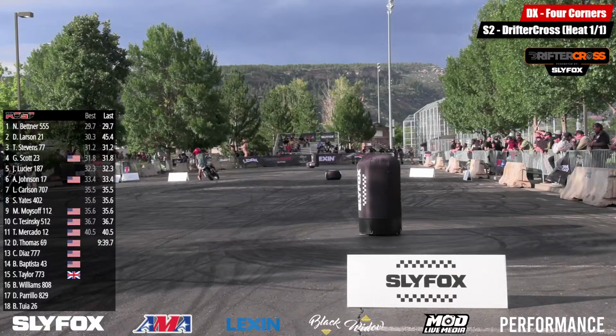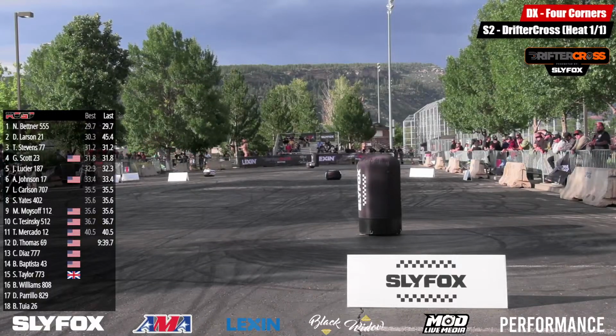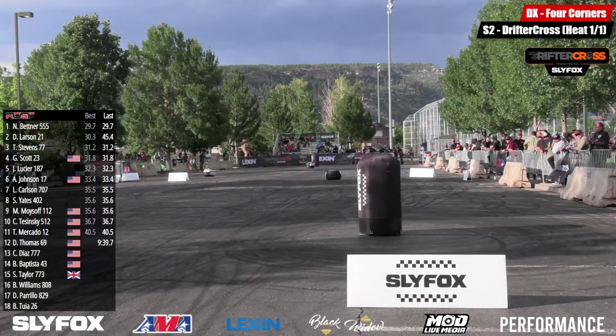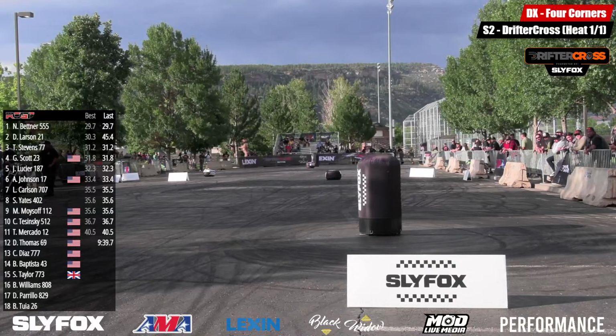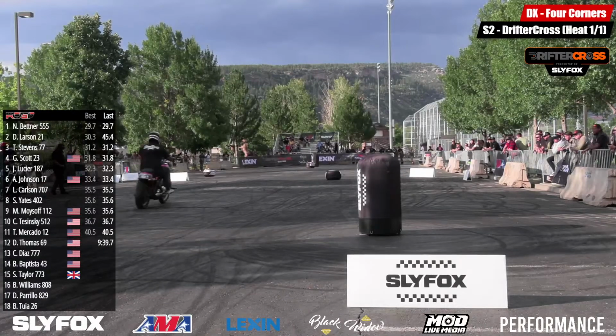Getting it fired up and onto the line next is Cyrus Diaz, all the way out of California. Cyrus has not missed a single DrifterCross event yet. Been all over the country. He's followed us the whole way. He's had to put transmissions in this bike hours before the event. I think he had to have some things fixed up this weekend.